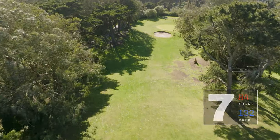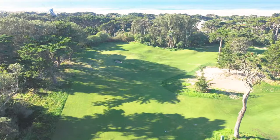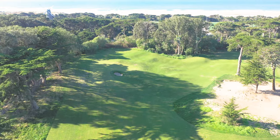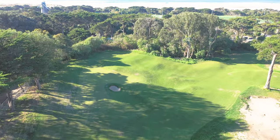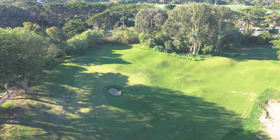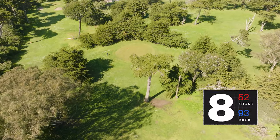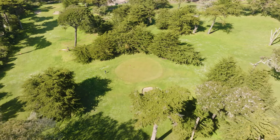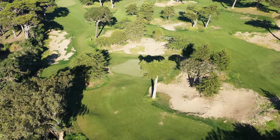The special part about this for me is I feel like we've set this property up for many, many decades to come infrastructurally. And so what we've done here, I think, will stand the test of time. The architecture is timeless, and the project itself sets the golf course up really well for the city of San Francisco, for Outer Richmond, Outer Sunset, the First Tee.